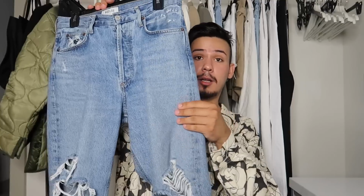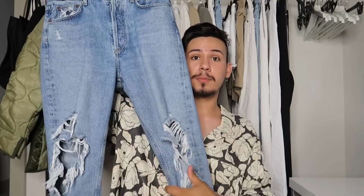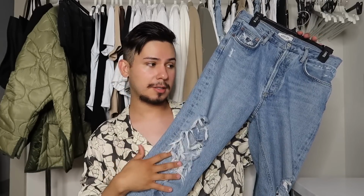They do have my size 26 on sale, and I actually have them here. Mine may look a little different from the picture. I move around and use them a lot, and I have thicker thighs, so sometimes I rip the knees more than it looks like in the stock picture. It usually takes about 2 or 3 wears of a pair of denim for me to get it more distressed.